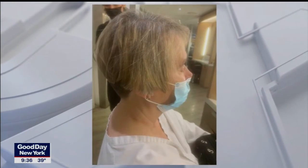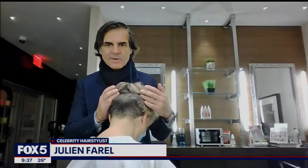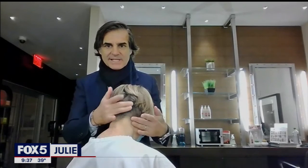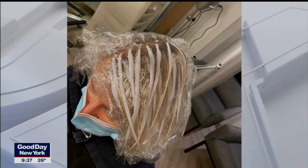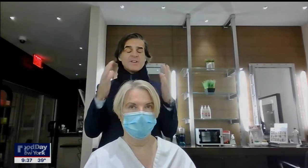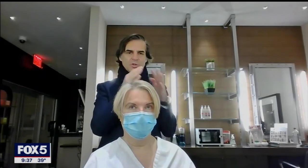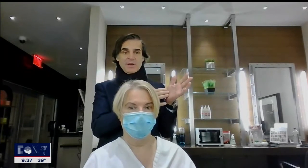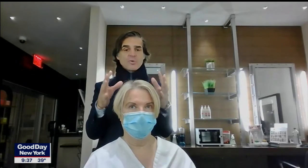Our model started with light brown hair that was going gray until celebrity hairstylist Julien Farel turned up the volume with golden highlights. She's actually a dark blonde, light brown, right? And because of the gray, she became very salt and pepper. The highlights on the gray are like the sun kisses into it. Just a little lift. And for someone who is dark, even with darker skin and darker hair, it's about going one or two shades lighter than what they used to do when they were young. What the sun will do is mix with your natural color, and your gray hair will look fabulous.